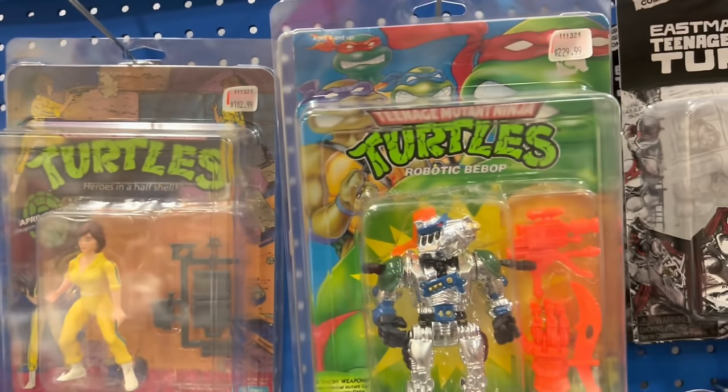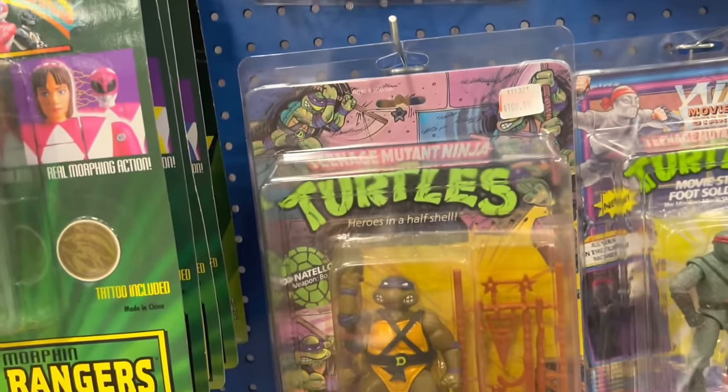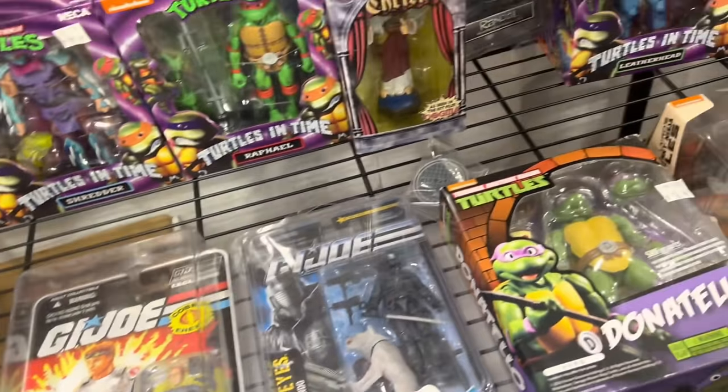Got some carded shirts over here. We got this robotic. Bebop, April, got Donnie, got a movie foot, got some Joes down here. Check it out.